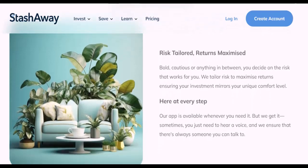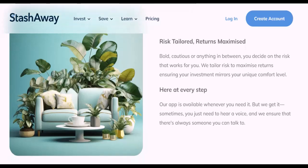Pros and cons of StashAway dividends. Let's weigh the pros and cons. Pros. Diversification. StashAway's portfolios are diversified, which can help manage risk. Automation. Investing is automated, making it convenient. Potential for growth. Reinvested dividends can contribute to long-term growth.